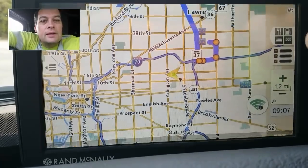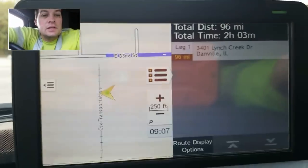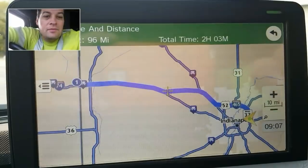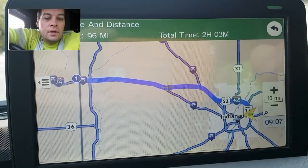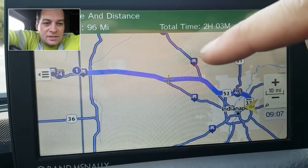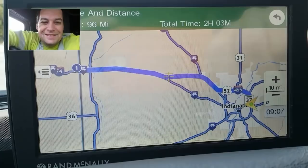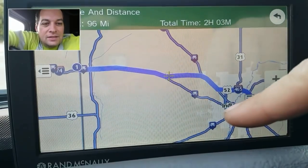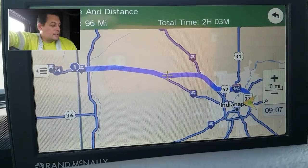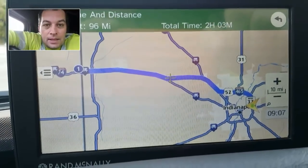I've got a pre-plan. Let's see, show that button. Route display, summary map view. Bam, it shows the whole route. And I often look at this just to see if I want to make any adjustments. If this line isn't straight enough for me, sometimes I'll make adjustments. Actually, do they have the mileage on here? 94. So 96. Yeah, I'm not going to make any adjustments.